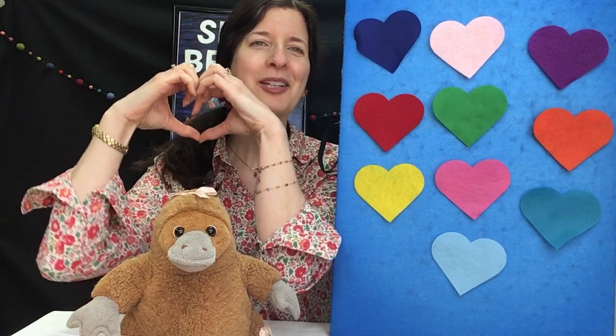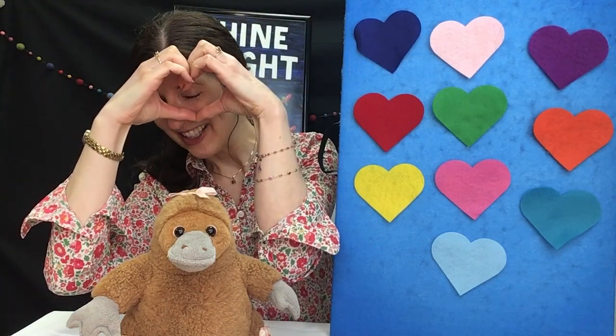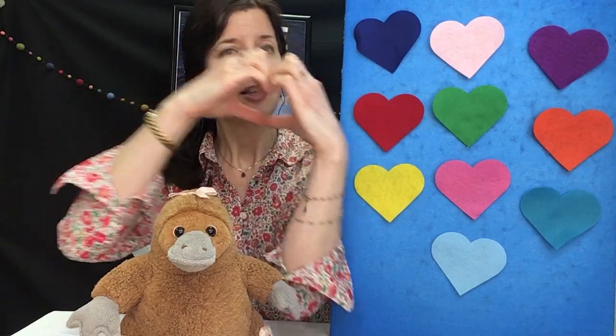I put my hands together. This is how I start. And then I bring my fingers down like this. And now I have a heart. I see you through the heart. See, does it look like one of those hearts? A little bit, huh? Try it again, please.